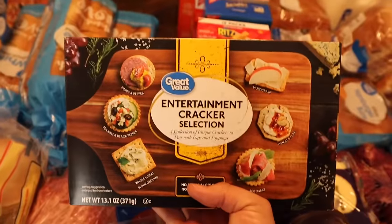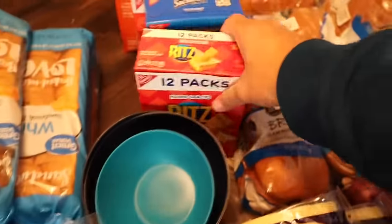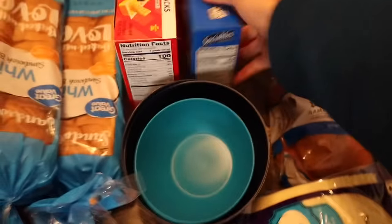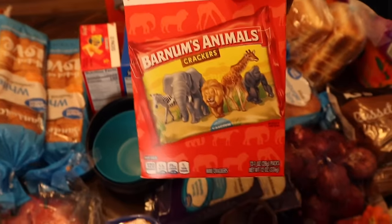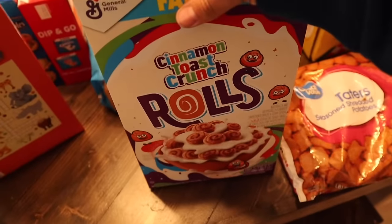We've got an entertainment cracker selection. So we're getting dinner party all up in here. We've got a 12 pack of Ritz crackers that come with the cheese. Some sociables. And a 12 pack of animal crackers, which I think Rena said for the Ritz and the animal crackers, we got these on rollback. We got a box of French Toast Crunch. And a box of Cinnamon Toast Crunch.